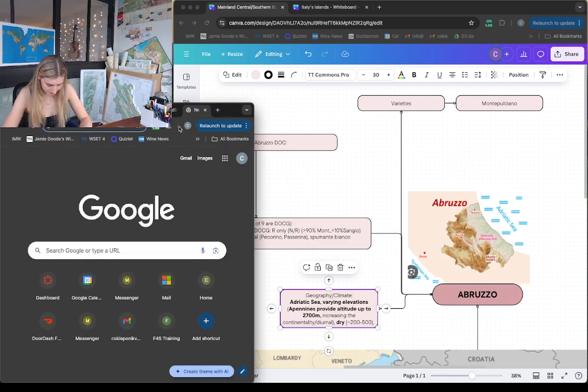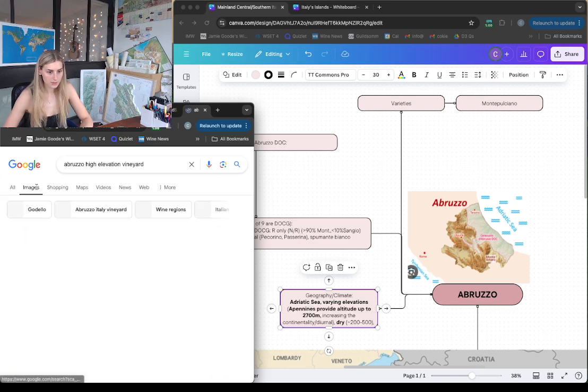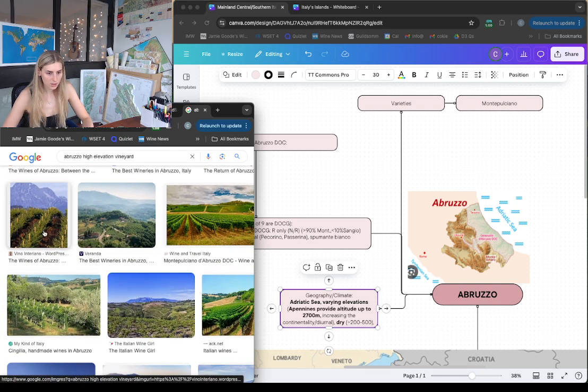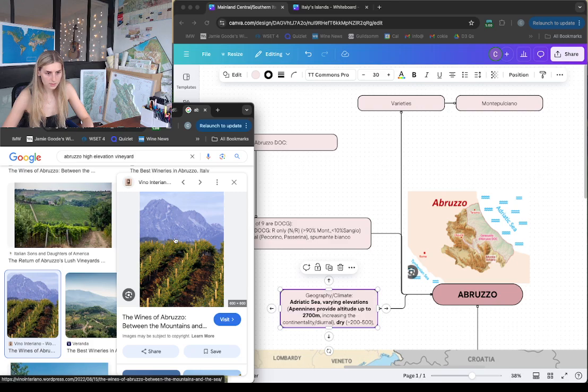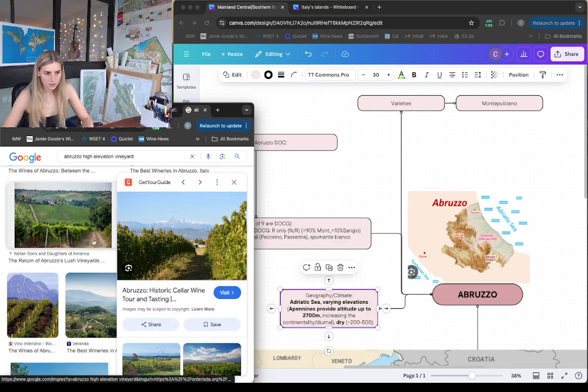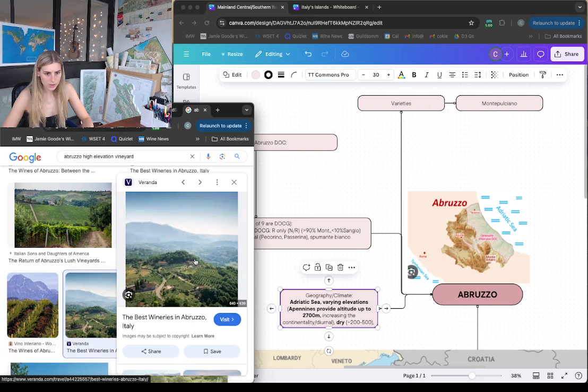So, Abruzzo. Let's even go as far as searching high elevation vineyard. I bet we can find a picture of a vineyard that's high up and you can see the difference versus the low ones. That kind of conveys the vibes. You can see that there's clearly a range of altitude.